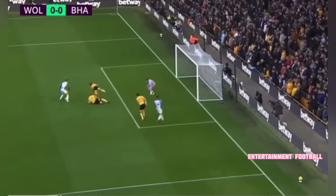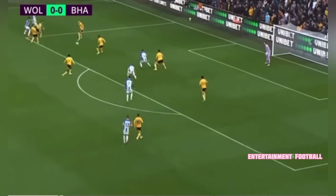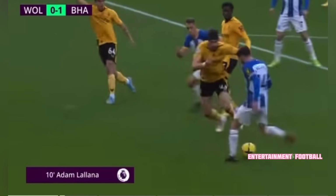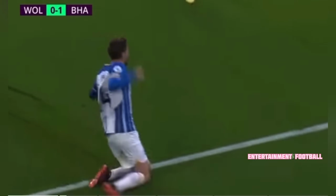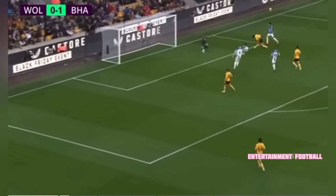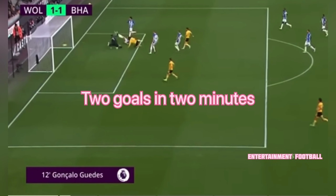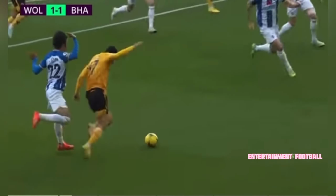Great first touch, he's played it square to Solly March, who is denied. Lovely stuff. What a fabulous goal by Adam Lallana. Well, Brighton have purred through the first 9 minutes of this game. Gonzalo Guedes, good ball that. Guedes has done really well and scores. Two goals in 2 minutes.